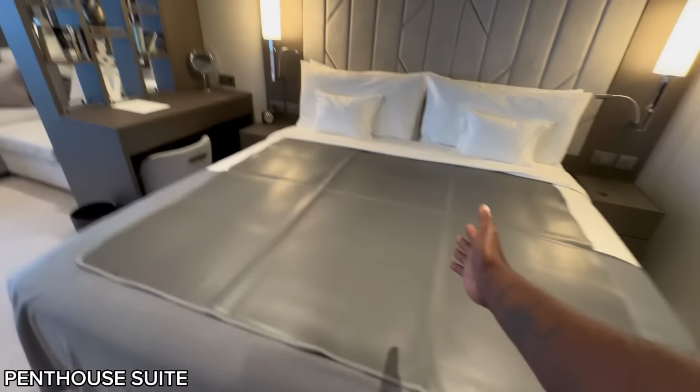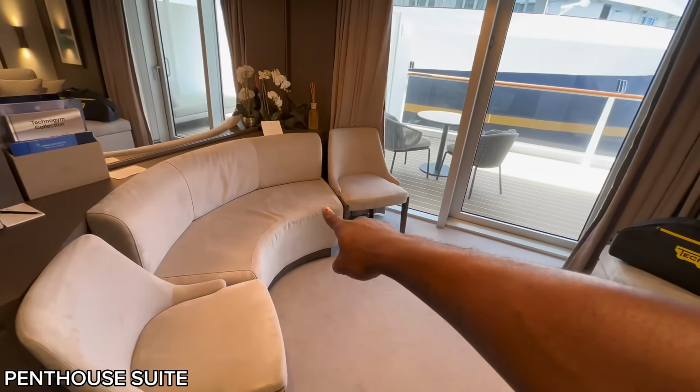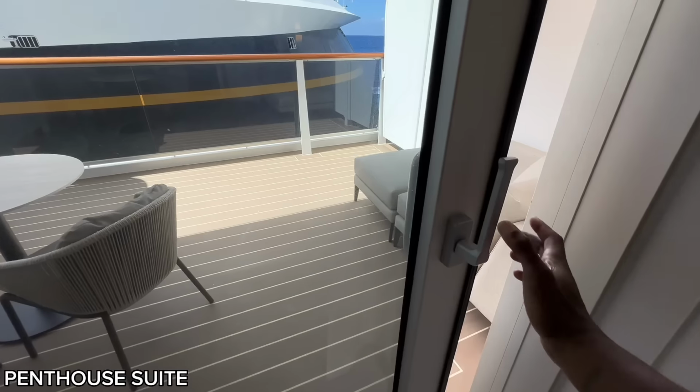King size bed, your work area. Here you have somewhat of a little wraparound couch on this side, and on the other side you have another lounging couch, and you have a techno gym for a workout if you want to do it here instead of going to the gym. Finally, let's check out the terrace.